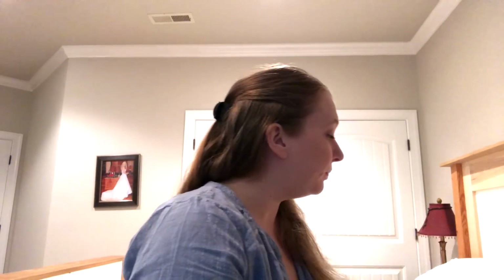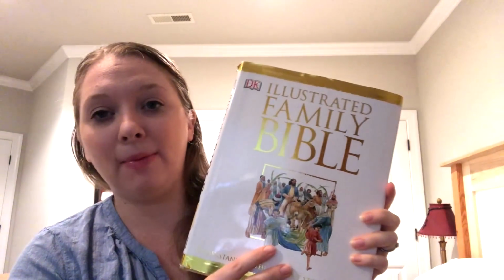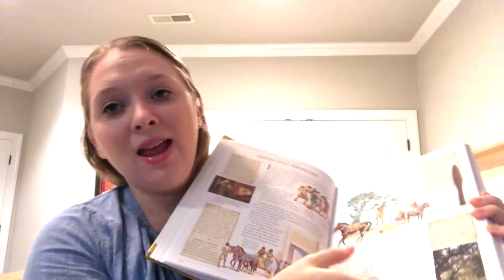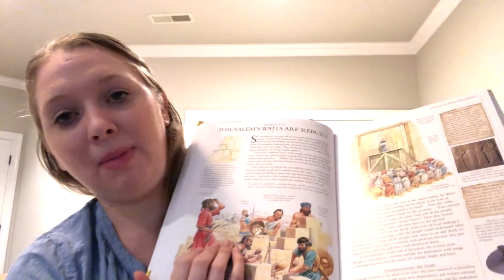But I'm going to show you guys the books that I've got to go with history that came with My Father's World. So to start off, we have the DK Illustrated Bible, the family Bible. This is the heavy book, but it's so pretty. I really like it, and I think we'll get a lot of use out of it, and it'll be a fun thing to study and learn.